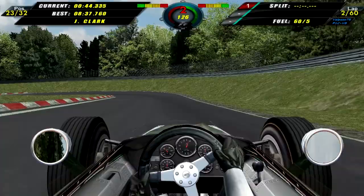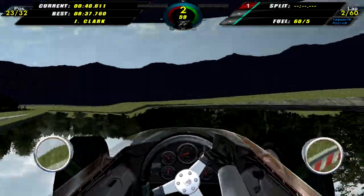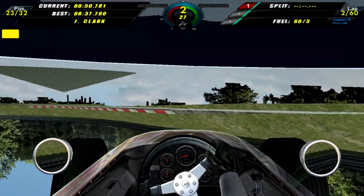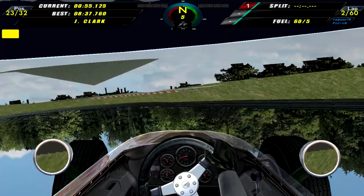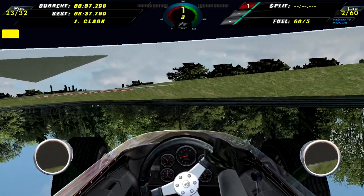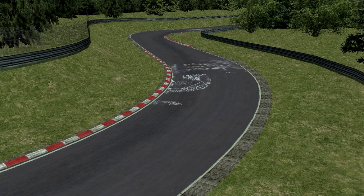And here we are in qualifying for the German Grand Prix, coming through this left-hander where I kind of clipped the curb there, which flips my car upside down, and well, that's pretty much it for qualifying. Unfortunately, we didn't even manage to post a lap, which is kind of a waste of time, I guess, but that is that.